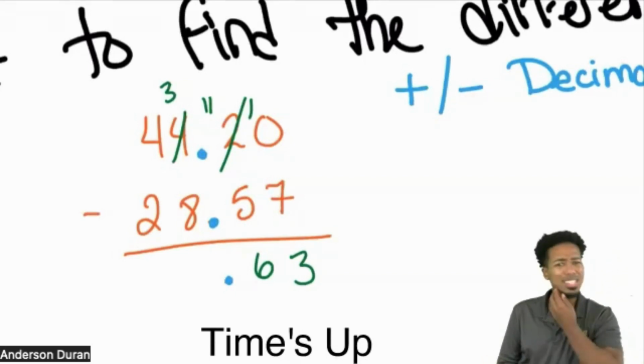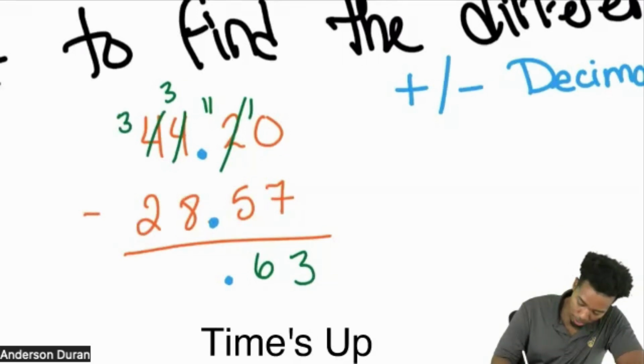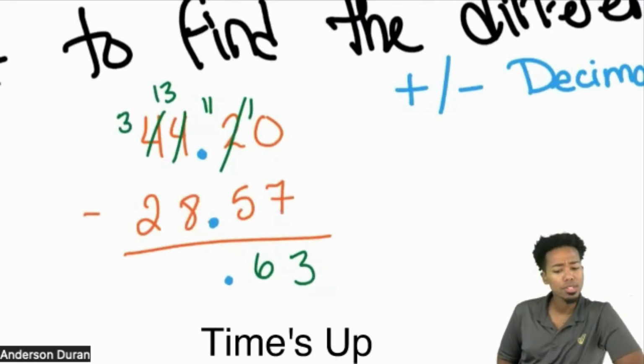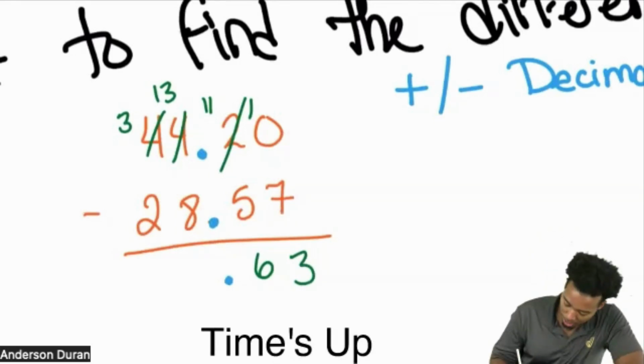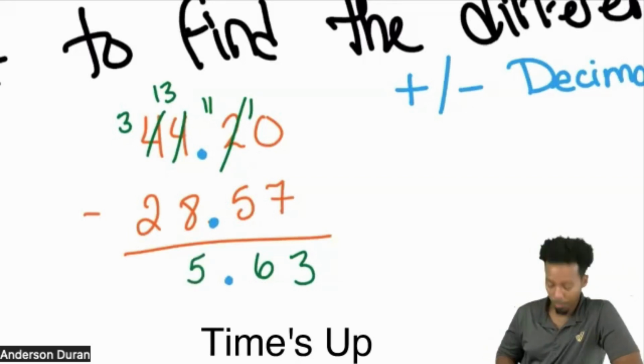And now we have 3 minus 8. Can't quite do that. And so from here, we'll make that a 3 to make this a 13. 13 minus 8, what's that going to be? That's going to be 5 right there. And now we have 3 minus 2, which is what? And that's going to be 1.